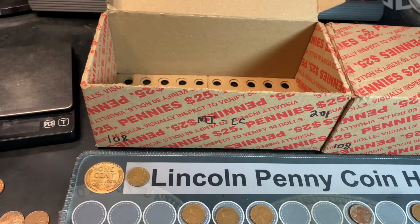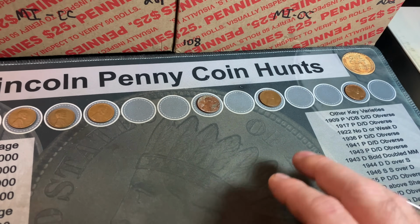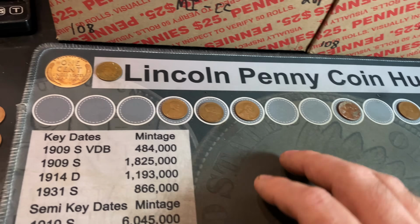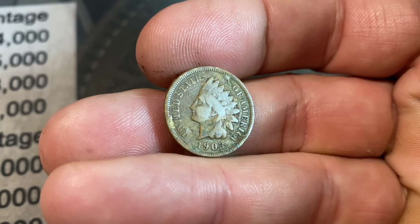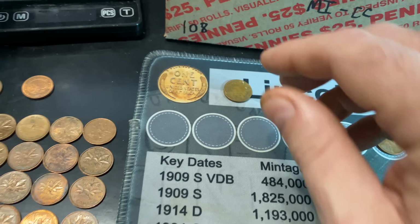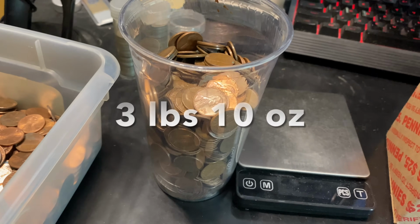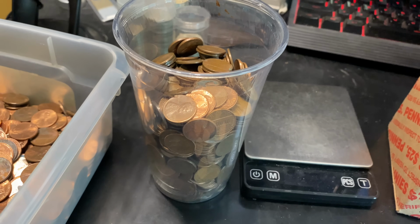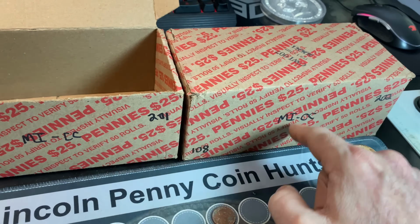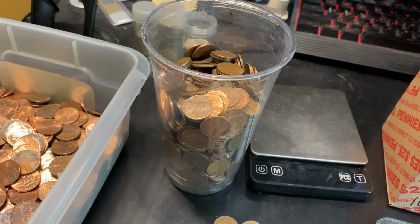Well, that first Michigan State penny box has come to a close, and it was definitely a little bit light on the wheat cents. Only 6 on the board, but you'll take 6 wheat cents when you can find an Indian head cent in your hunt. Take that all day. As far as copper and side finds, it was a loaded box. 3 pounds, 10 ounces of copper in one box. Man, we're going to have to dump that out and get ready for box number 2, because that will definitely be overflowing after the second box.